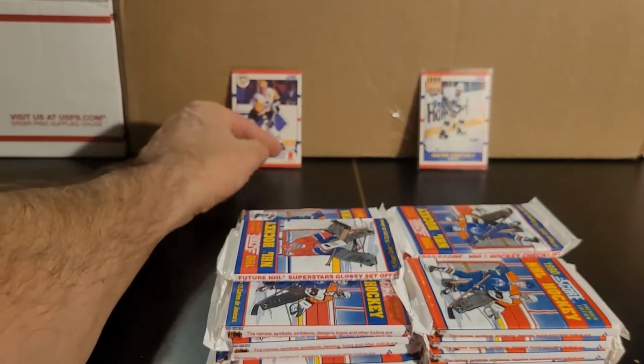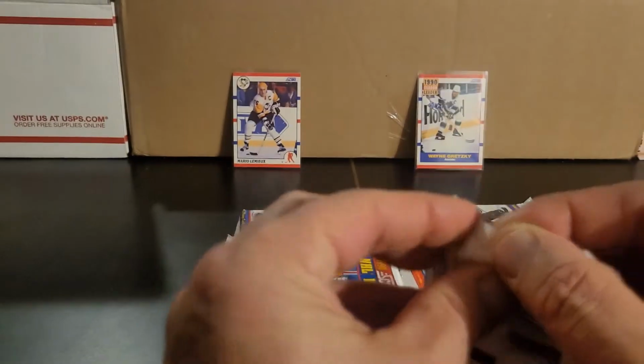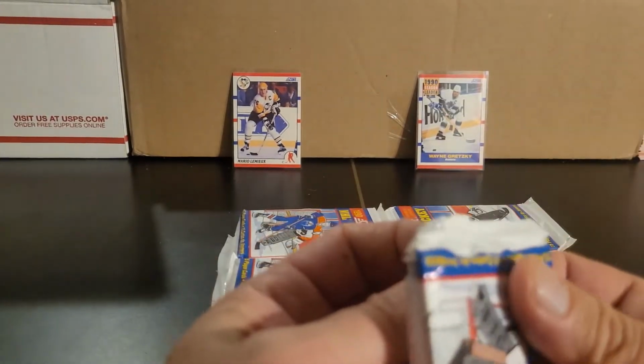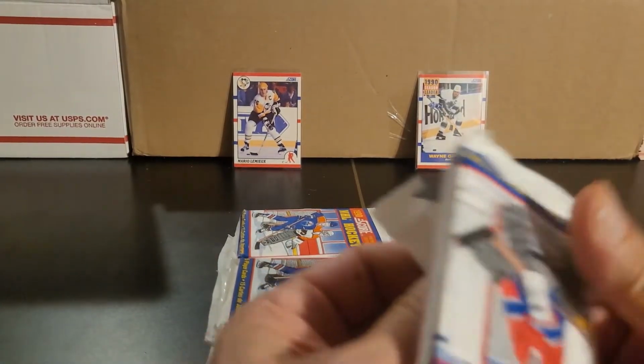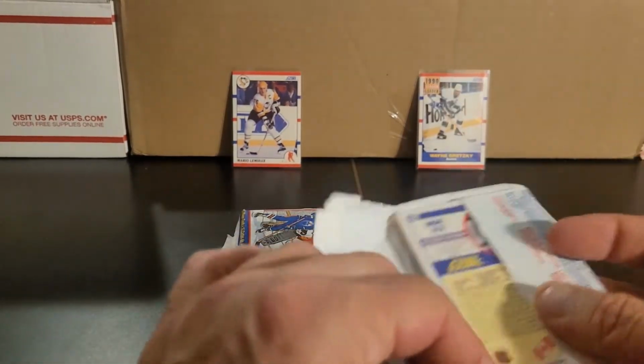Now, considering the Gretzky's a season leader card, that's a possibility, I guess. But anyway, get on to pack number 2 here. Now, got to be really careful. If you notice those red borders, don't want to do any kind of damage, any kind of scraping or anything like that, and want to make sure the corners stay nice.